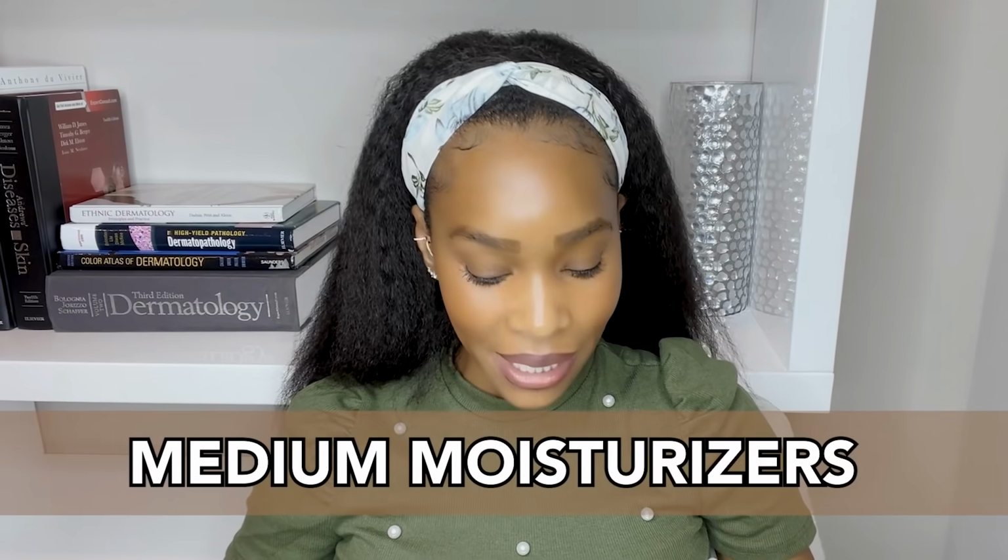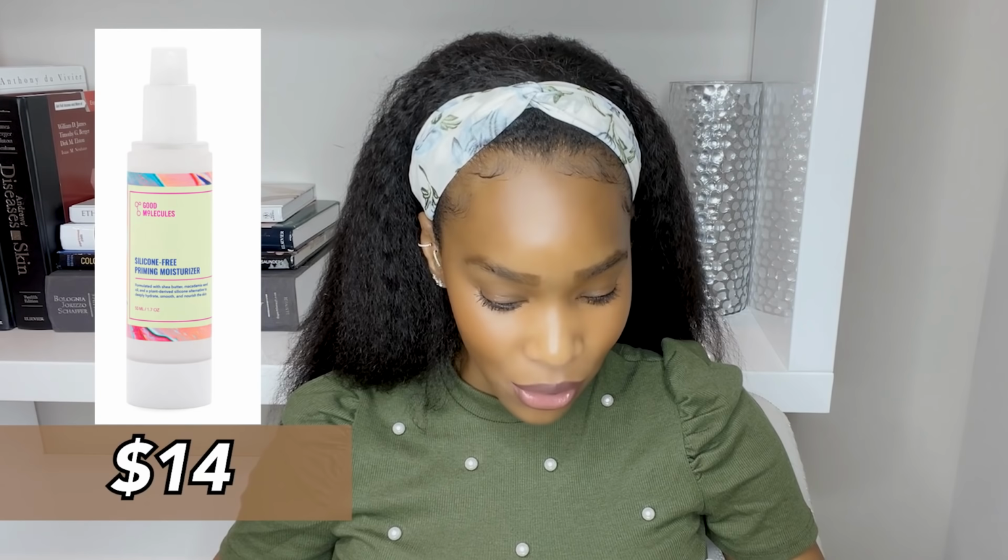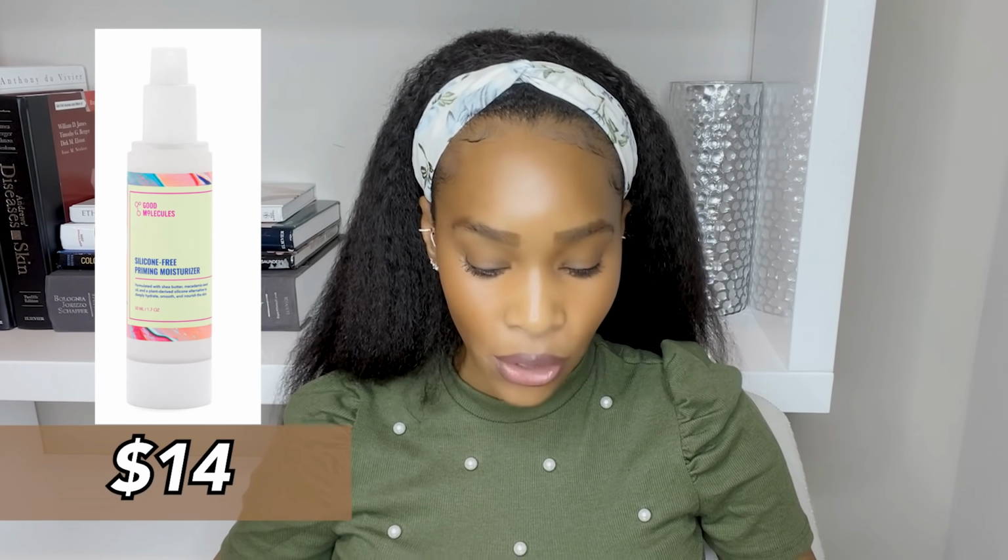So for the medium category, these are going to be moisturizers where you're not feeling like you need something ultra light, but you also don't want something ultra moisturizing. It's literally right in the middle. So if your skin is feeling healthy and balanced and not dry and not particularly oily that day, medium is going to be for you. So starting at $14, we've got the Good Molecules silicone-free priming moisturizer. This one's rich in macadamia seed oils, rich in linoleic acid.